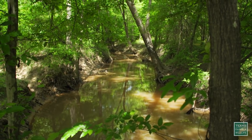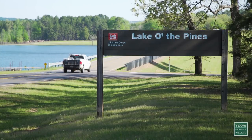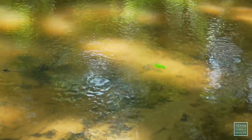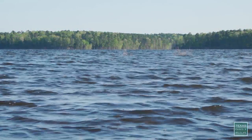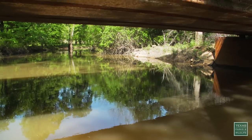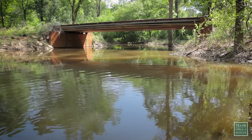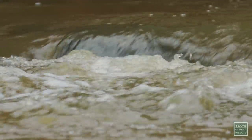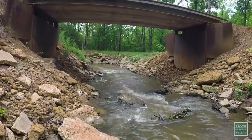Prairie Creek flows into Big Cypress Creek, which flows into Lake of the Pines, which is a major water source for Northeast Texas. And so the idea was that if we could improve the flow of Prairie Creek and improve the water quality of Prairie Creek, the water that drained into Lake of the Pines would be that much purer. What Nelson did was take out those old culverts, but instead of replacing them with culverts, he put in major expansion bridges. So now the creek can flow freely, and during high water, things can pass through.